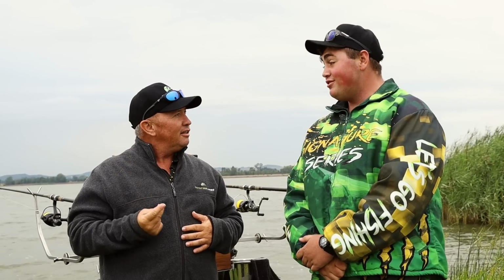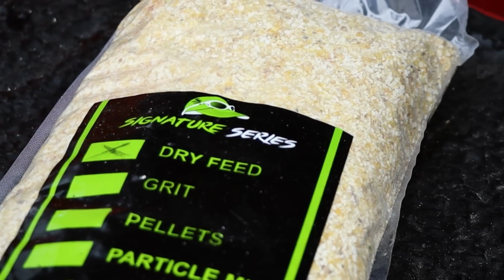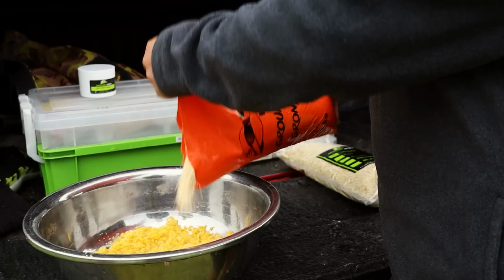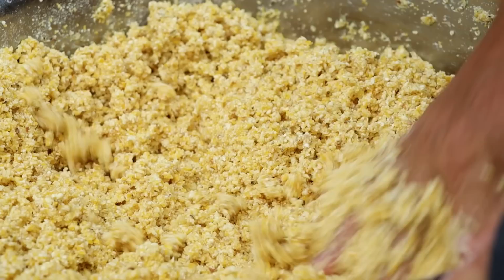I hope so. I'm new to the feed room, so... Yeah, this is one of the things. Keegan is one of my pro anglers that used to fish with another feed. So I said, no more. Today, I'm introducing him to our new feed. And we mixed it. We put a bit of grit in it for some extra weight.